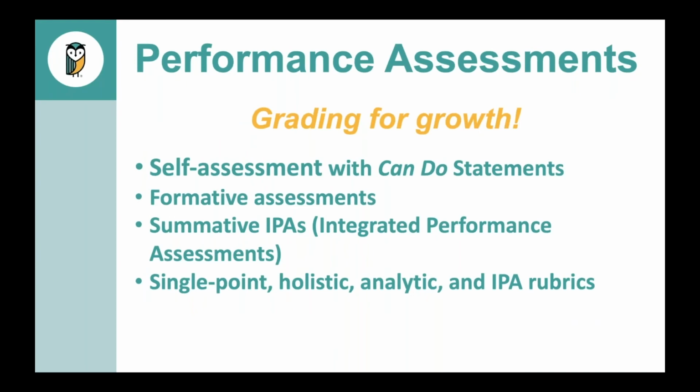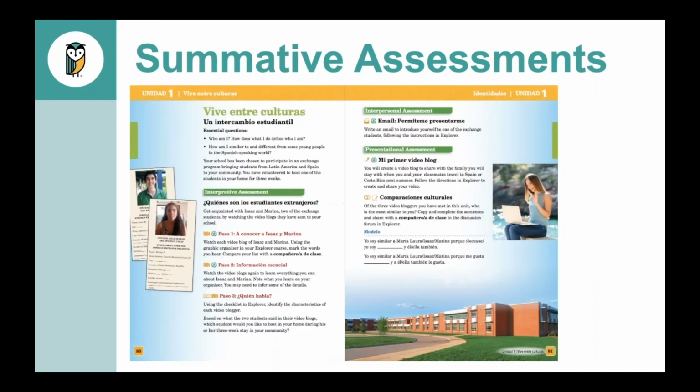Another way that Wayside resources support students' proficiency is through our assessments. At Wayside, we believe in grading for growth. We support teachers in grading that promotes proficiency through self-assessments with can-do statements, formative assessments, summative integrated performance assessments, and a variety of single-point, holistic, analytic, and specific IPA rubrics.